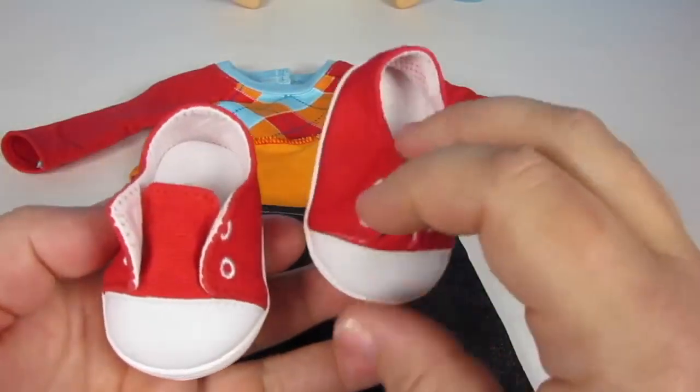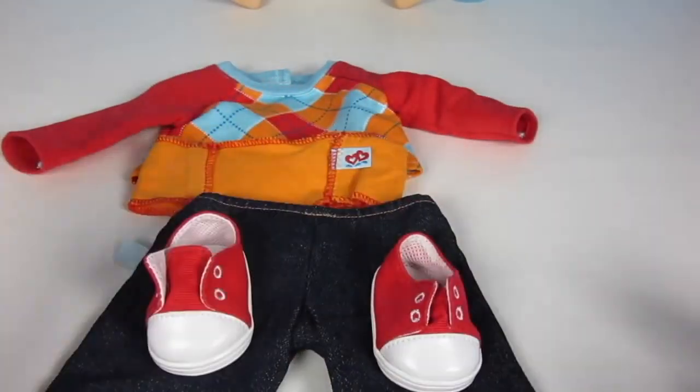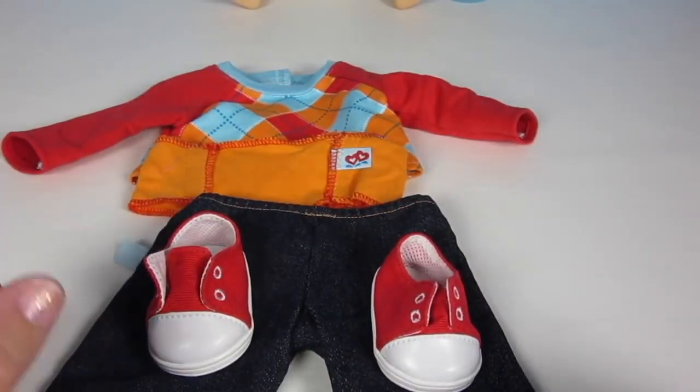And look at these shoes. Oh, those are so cute. I'm not sure if they fit him. They should, so let's give it a try.